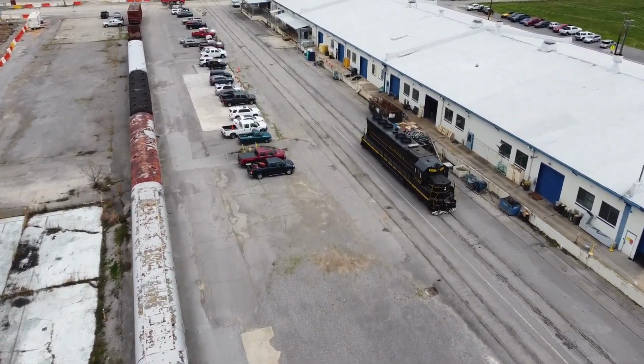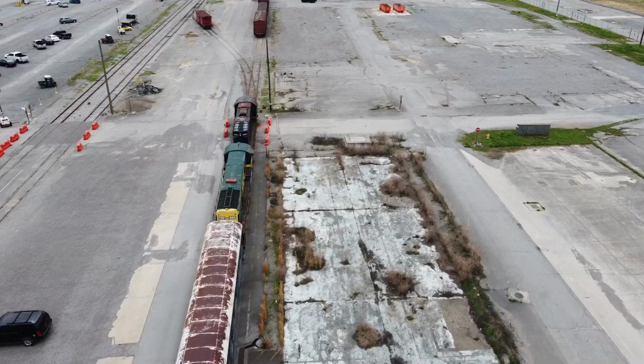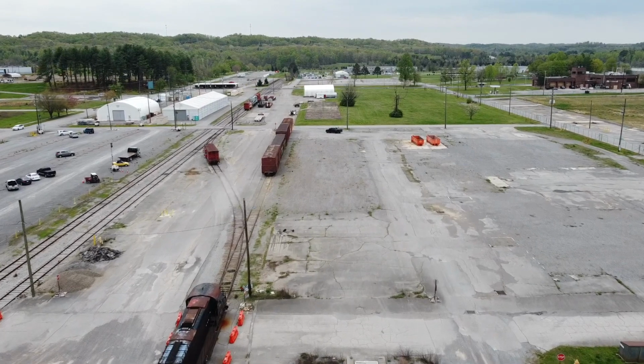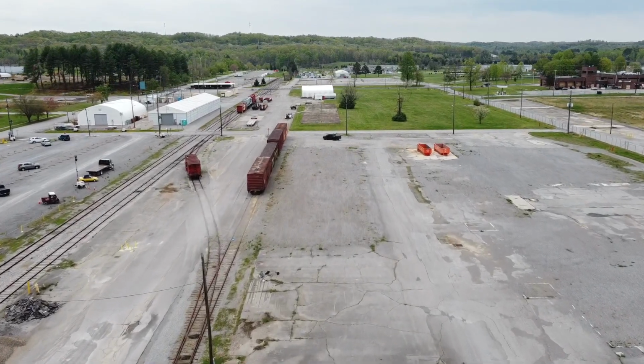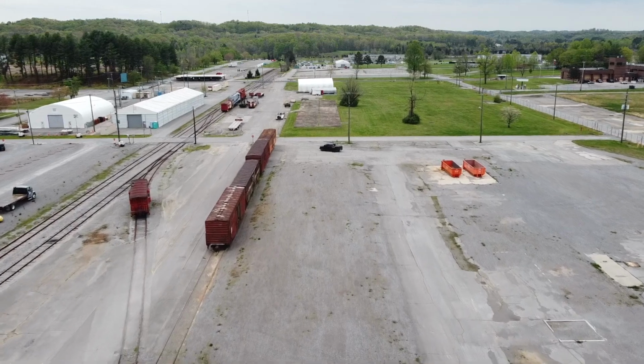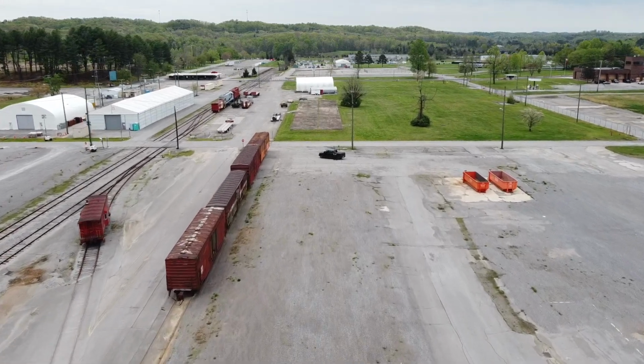And then the one that it looks like they're using on this day, or most recently have used, was in that Clinchfield Railroad paint. But from what I have been able to figure out, was originally a Seaboard Coastline EMD SD45 from 1971.